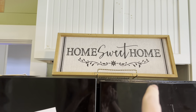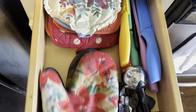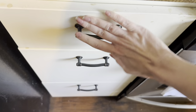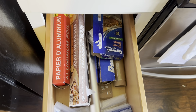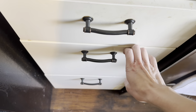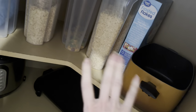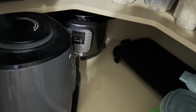I did end up putting this cute little sign on top of the fridge, but other than that, it is clear, and I love it. This is the pot holders and my favorite knives, ice cream scoop, and can opener. That's it. This is the Ziploc bags, aluminum foil, parchment paper drawer, and this cabinet. Love how this turned out. I did add this pot over here, but that's okay because I rarely use it, so it'll just be like a bookend for all the cereal. So yeah, that is the kitchen.